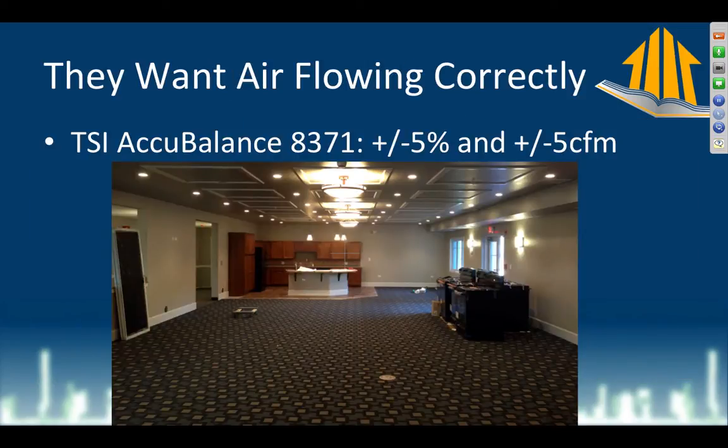This is a big building that I was in charge of testing and balancing for verification as an independent third party. So I come in behind the installer and I test their work just to make sure that all the airflows are correct. I used a TSI AccuBalance 8371. You don't have to know what that is. It's a flow hood. But basically, my job is to know how accurate that tool is and how exactly to use it. The tool accuracy is plus or minus 5%.